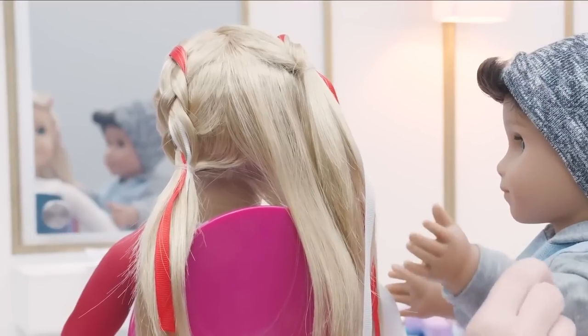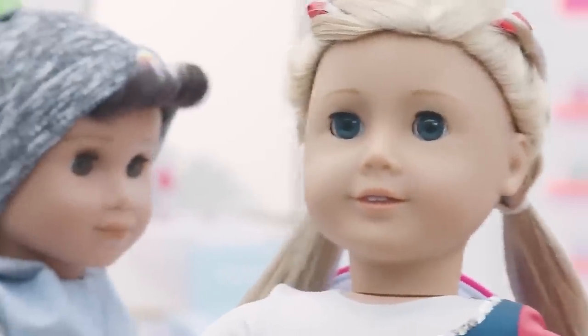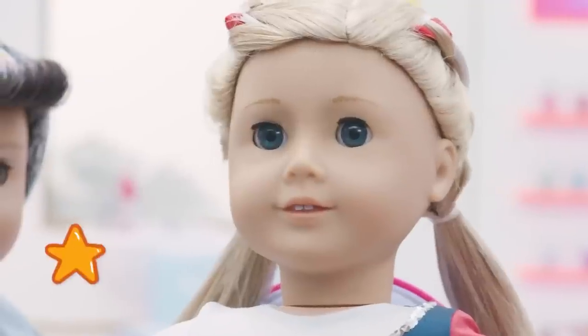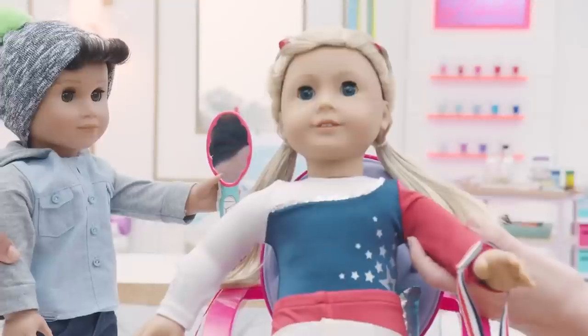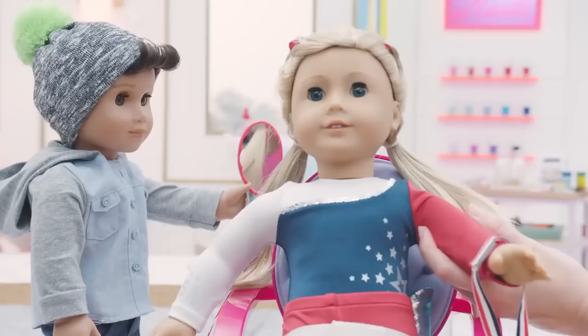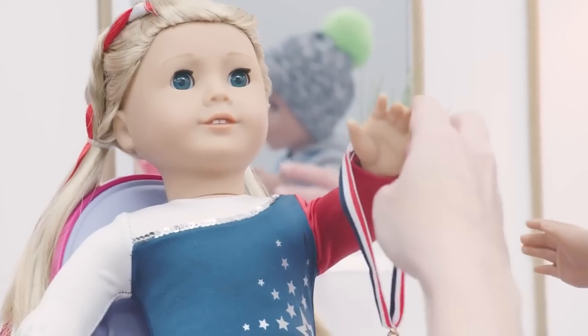What's your favorite part of gymnastics? All of it! I love how strong it makes me feel, mentally and physically. You make it look so easy. That's because I practice constantly, stay flexible to avoid getting hurt, and eat a balanced diet. That's impressive. This hairdo is impressive too. I do what I can. As a special thank you, why don't you try on my gold medal?